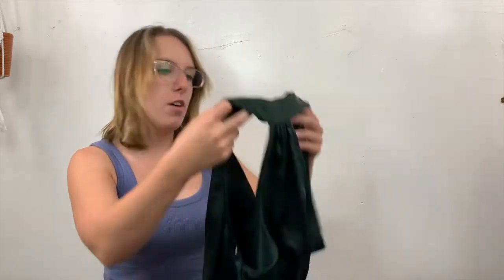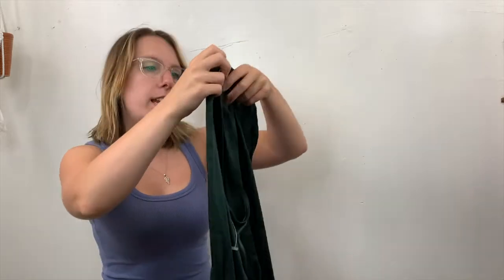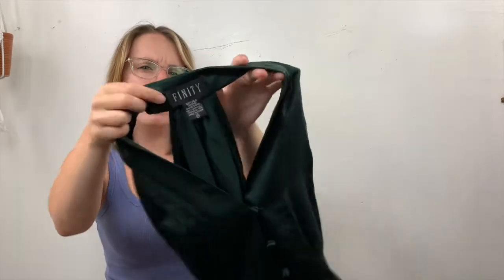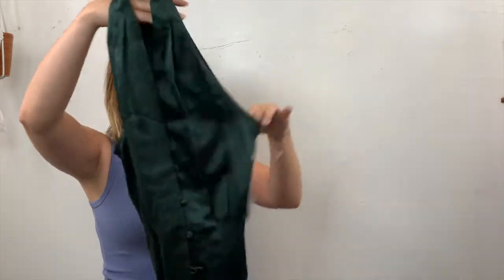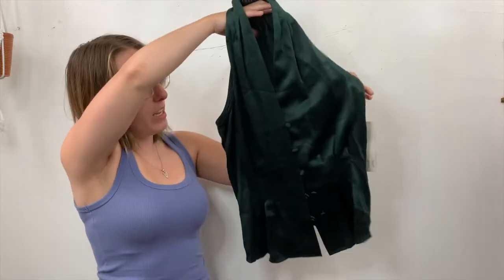There we go. Okay, so this is also 100% silk. Like I said, I think it's Finiti. It's definitely a 90s top. It does have all the original tagging. It has a replacement button as well, but it's just really pretty.